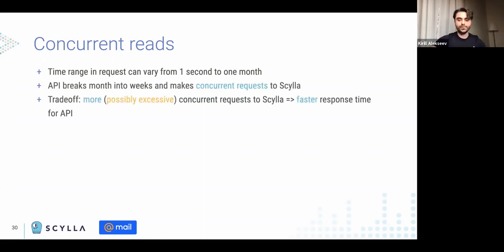Here is a little problem because you probably can get enough actions from the first partition, from the first week, and you have already made concurrent requests to other weeks, and you will just waste that data. You wasted load on Scylla. So this is kind of trade-off. You possibly create excessive load on Scylla, but you get the faster response time in return.